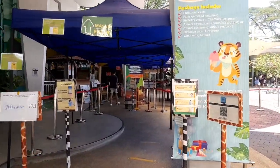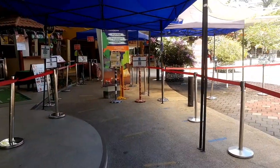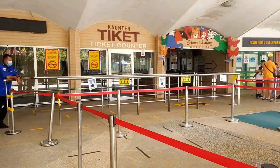Everyone! Today we are at Zoo Negara, or Malaysia National Zoo, and we did our standard operating procedure already, and now we are going to buy a ticket.